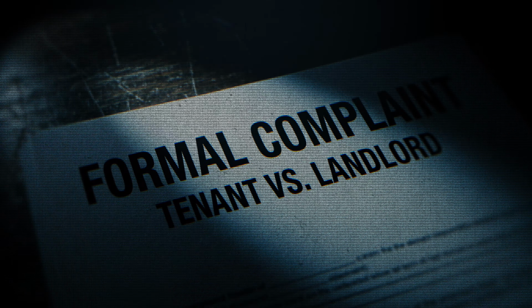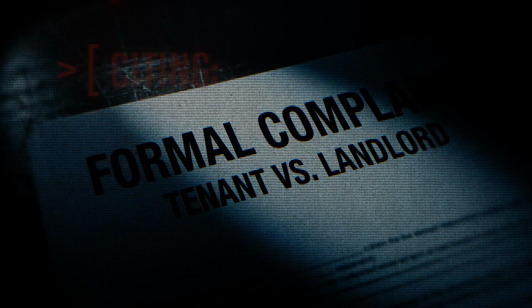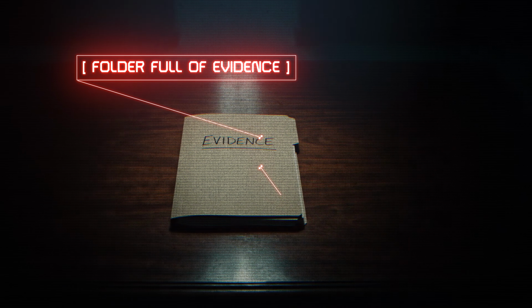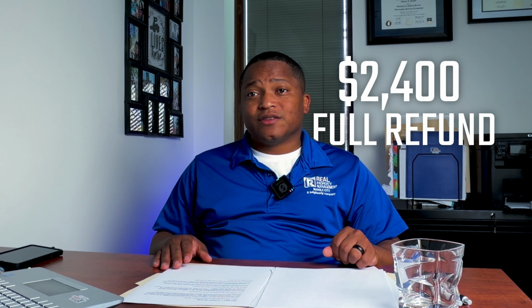The tenants filed a formal complaint citing TCA 66-28-301. The evidence was reviewed in General Sessions Court: a letter sent out on day 33, the mutual inspection not completed, documentation with no legal standing. Marcus sat in that courtroom with a folder full of evidence, 2 years of doing everything correctly. The judge ordered the full return of that $2,400 security deposit to the tenants.